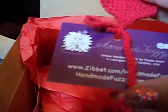And the next thing we have here is a bookmark. Really cute. It's like crocheted, I don't know. Crocheted, it's a little heart. So you stretch the string out for your bookmark. That's really cute. I'll be using that one too right away.